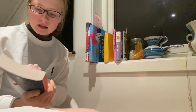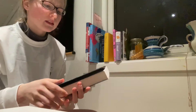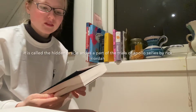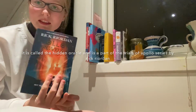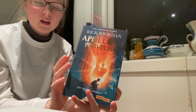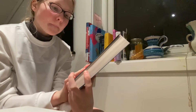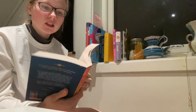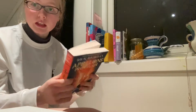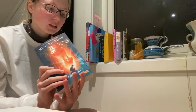And then we have another book. This is one of my currently reads, and it is, I don't know what it's called, The Trials of Apollo. I don't know what it's called in English, I'm so sorry, but it is one of Rick Riordan's books. So it is in the Percy Jackson universe, and I am really enjoying it so far. I am at page 200, and it's only about 150 left. So I'll probably finish it during this week.